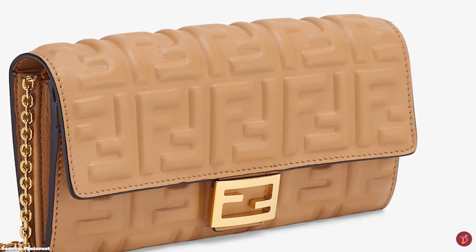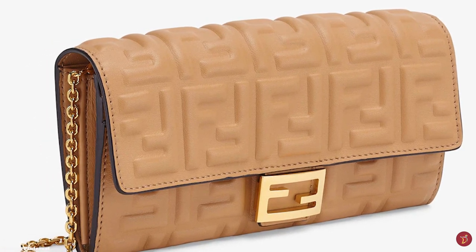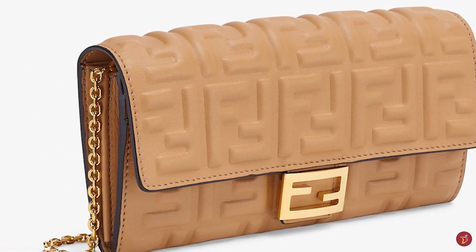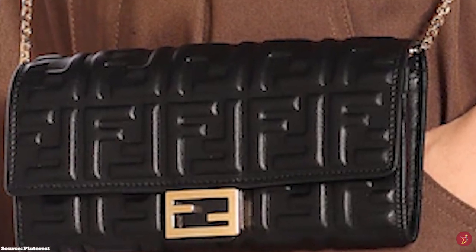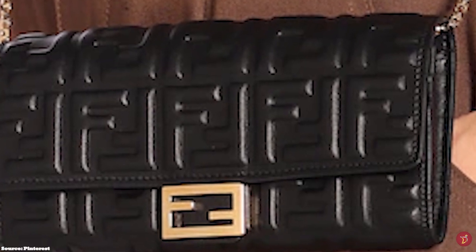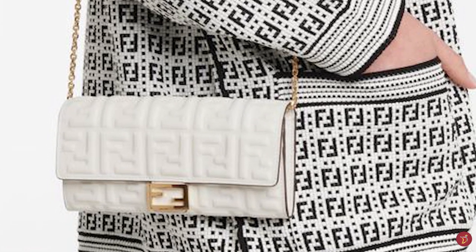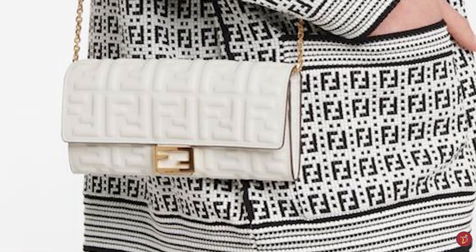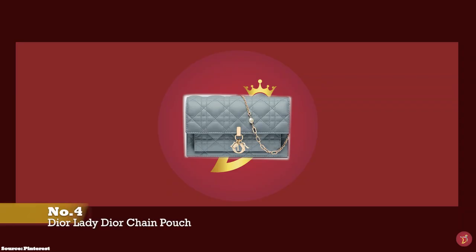The Fendi Baguette Continental Wallet on Chain bag is available in a variety of different colours, giving you plenty of options to choose from, red to yellow. The Fendi Baguette Continental Wallet on Chain is a perfect companion for a night out or a formal, dressy occasion. This is an offering from the Fendi house that exudes luxury and class. The price of the Fendi Baguette Continental Wallet on Chain starts at upwards of £830.